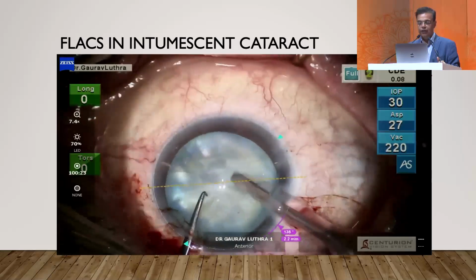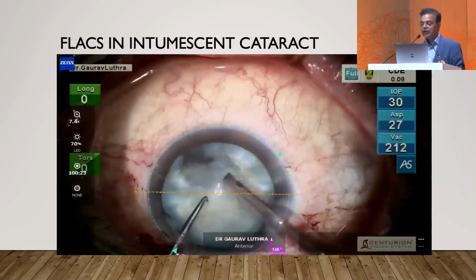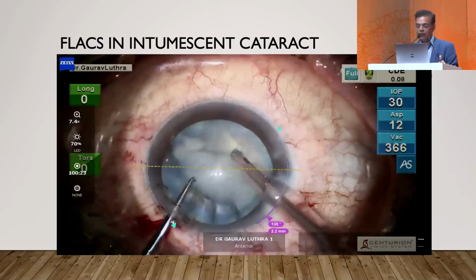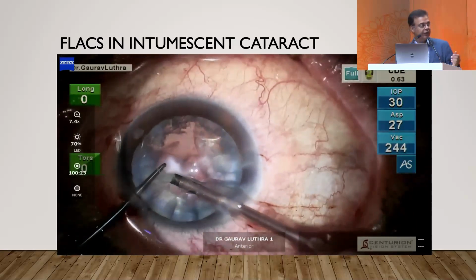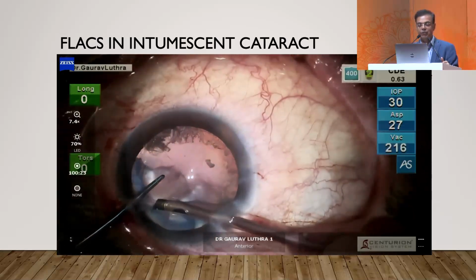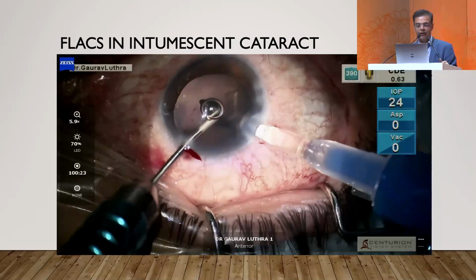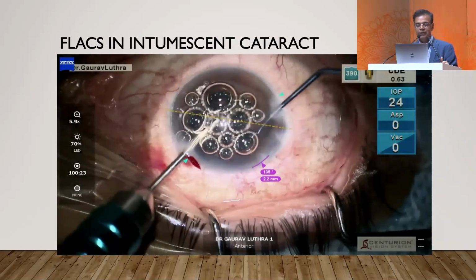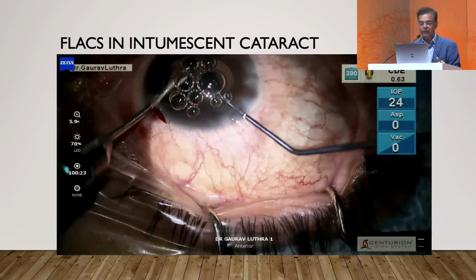Eventually, much has been spoken about the strength of the rhexis as well. I would like to say here that most of us, Dr. Tetial, Dr. Ramamurthy and Dr. Vasavada there, all of us have been doing femto-assisted surgeries for long. I think we would all agree that the strength of the rhexis remains pretty good, whether you're doing a femto or a manual rhexis. We haven't really found a difference between the two.